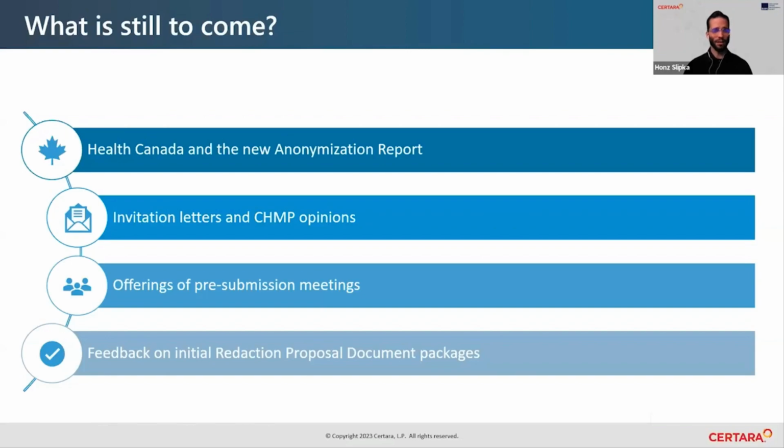Invitation letters should have been sent out to everyone expecting CHMP opinions this month in September. But if you're expecting that verdict later on in a month or two, those invitation letters might still be on their way. So look out for those.